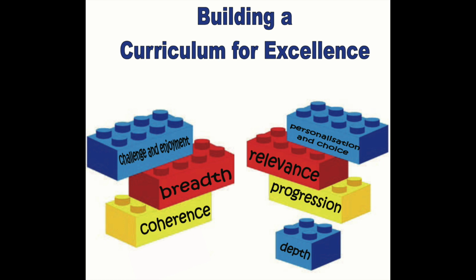Children and young people should find their learning challenging and engaging and motivating. The curriculum should encourage high aspirations and ambitions for all. Breadth refers to all pupils having opportunities for a broad range of learning experiences. Their learning should be planned and organised so that they'll learn and develop through a variety of different contexts. Learning activities should combine to form a coherent experience.